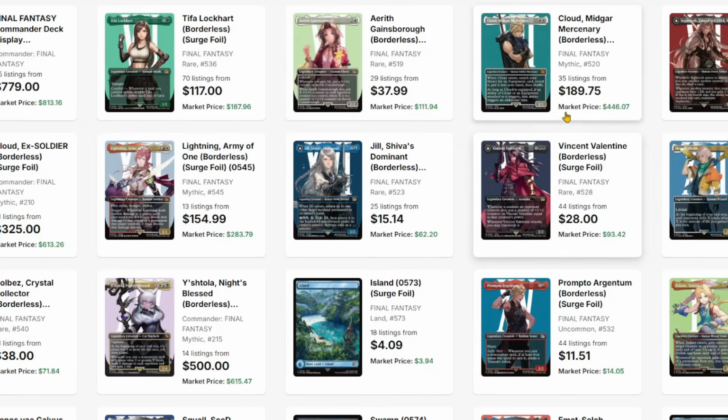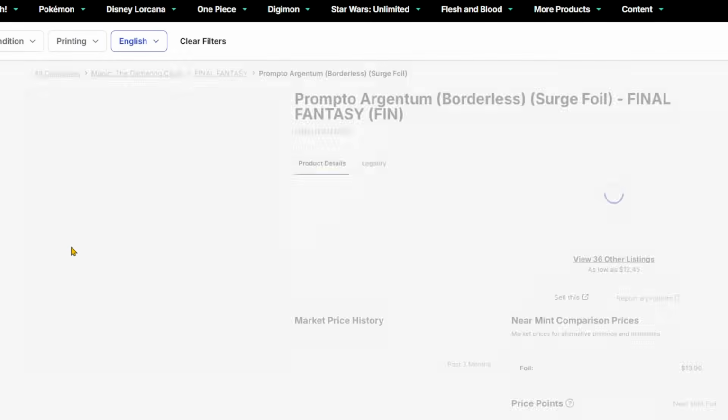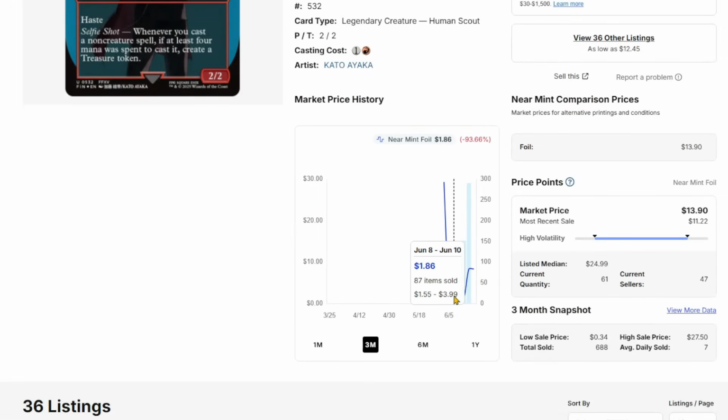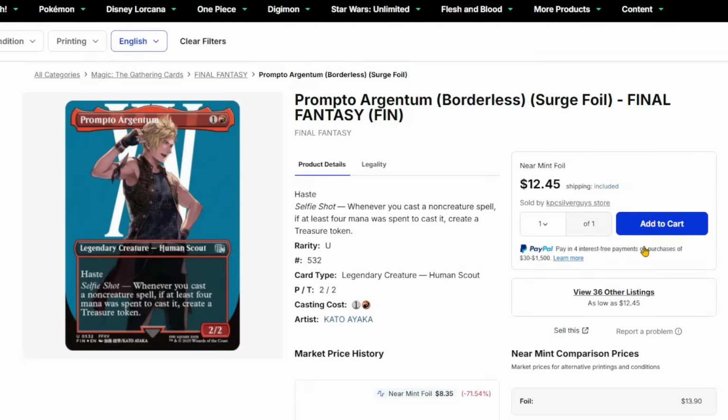I don't know if anyone could have predicted that, but it's up a lot, and a lot of stuff that I said the other day just seems to be not true. Let's look, for example, at this card, Prompto Argentum. Card's not worth much at all, and it was like $1 the other day, and now the surge foil at the cheapest is $12.50.